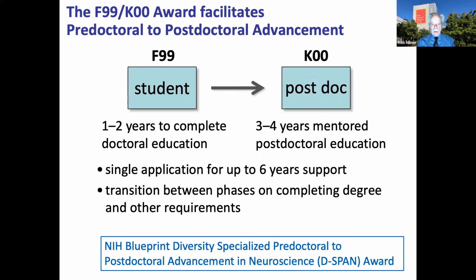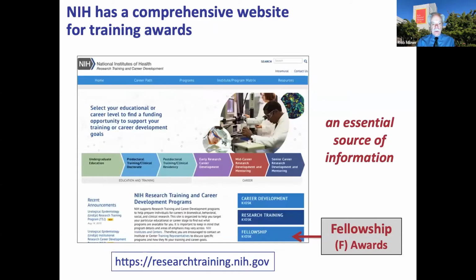And the transition between the two phases is contingent on you completing your degree, finding a postdoc position, all of those things. It's being piloted as part of the NIH Blueprint Diversity Specialized Pre-Doc to Postdoc Advancement in Neuroscience. For those of you who are in neuroscience, particularly those of you who are minority candidates, should really consider this award because it provides, basically, you are set for 6 years of research training from student to postdoc. Very attractive award.